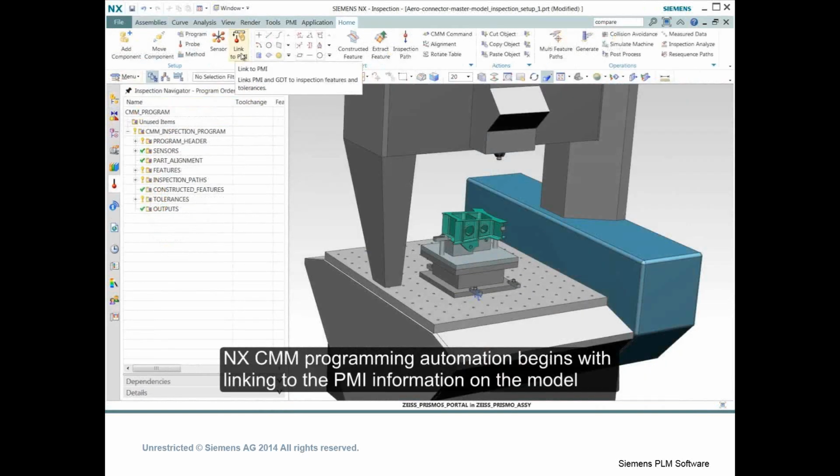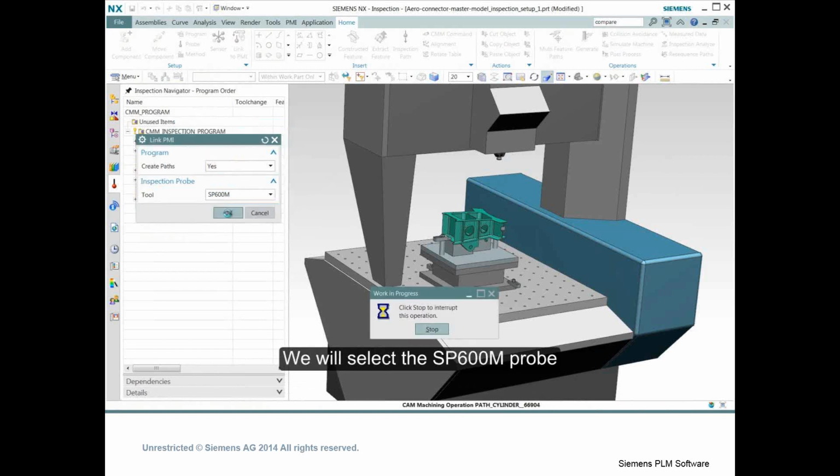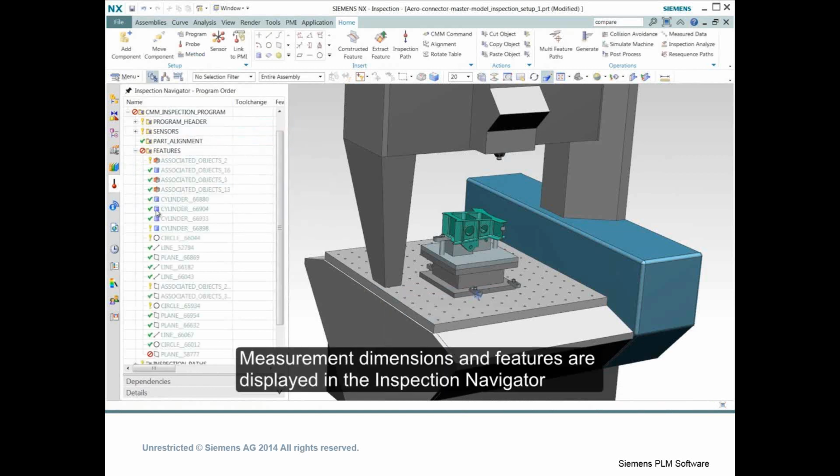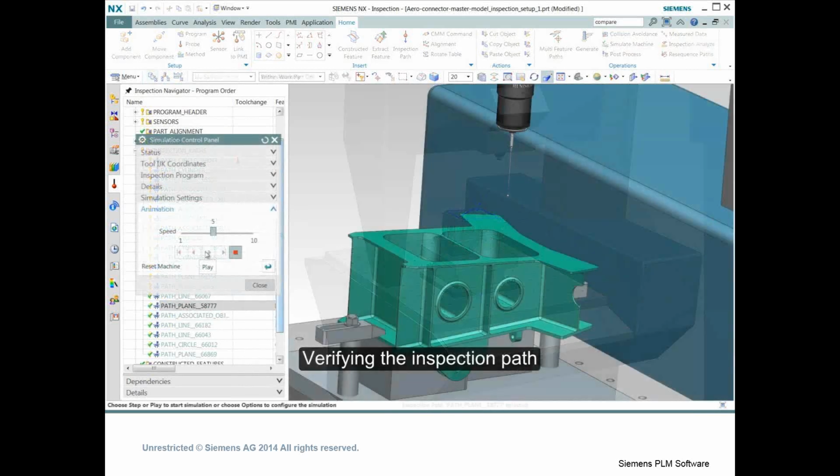Using the PMI automation begins by linking the PMI on the model to the part. We select the SPM 600 probe and automatically have recognized the features, the measurement dimensions, and locations for the part. The inspection paths are also seen in the inspection navigator.